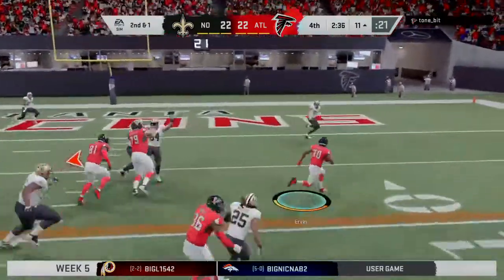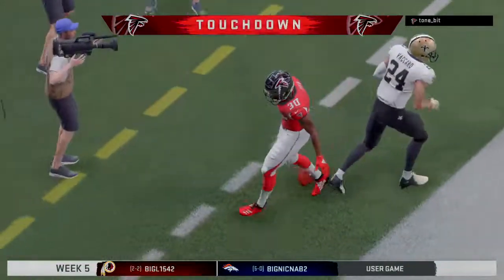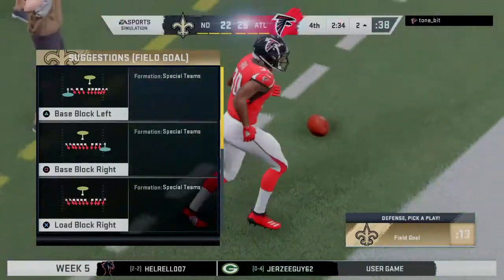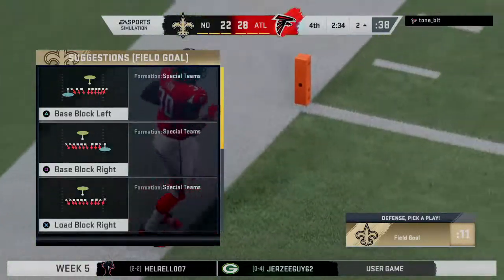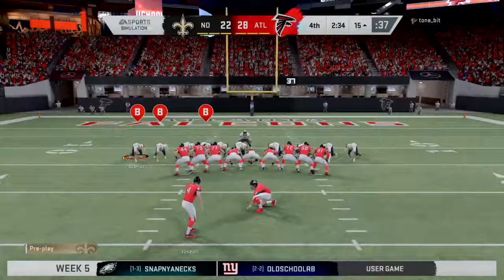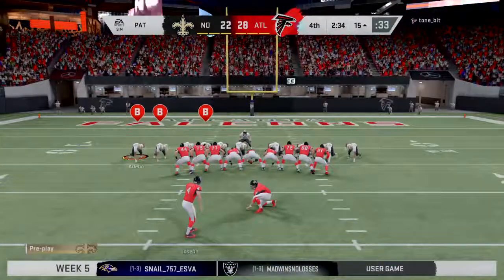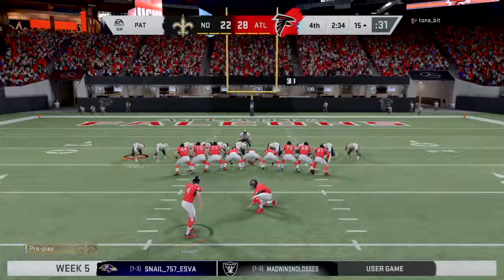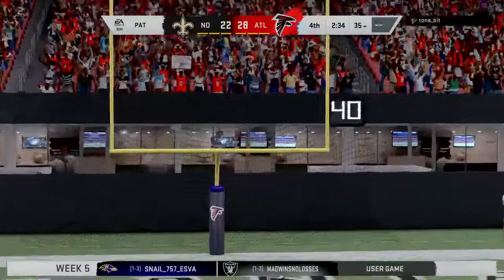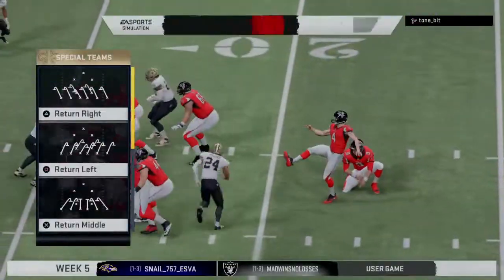On 2nd down now, Irvin. And he is into the end zone for a Falcon touchdown. Tyler Irvin, his first touchdown on the year. And they are able to break the tie and move out in front here in this 4th quarter. The extra point splits the uprights, and they will take a 7-point lead.